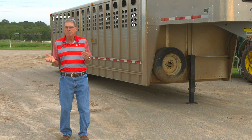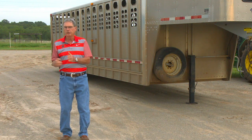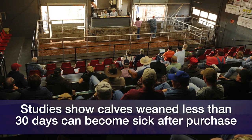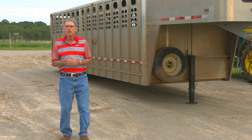They basically broke the group down for statistical purposes into calves that had been weaned 30 days or less, or longer than 30 days. What they found was those two groups had a substantial difference in health once they got to their destination. 28% of the calves that had been weaned less than 30 days showed some signs of sickness and had to be treated once they got to the feedlot. Less than half of that, 13% of the calves that had been weaned longer than 30 days, needed to be treated. But the story doesn't stop there.